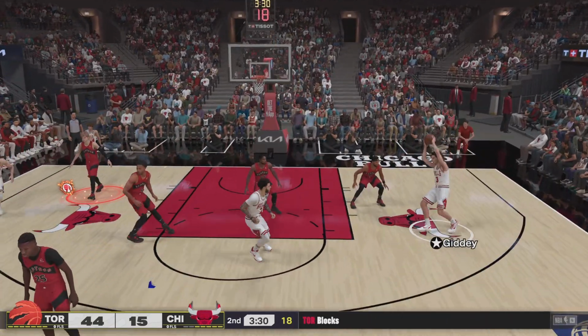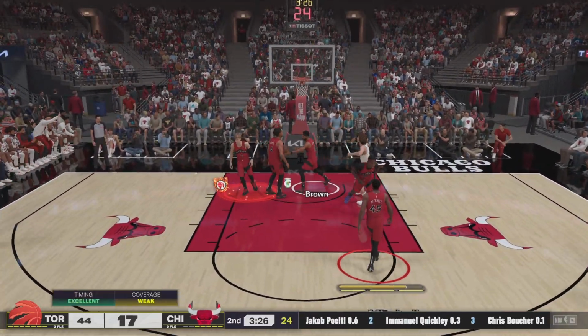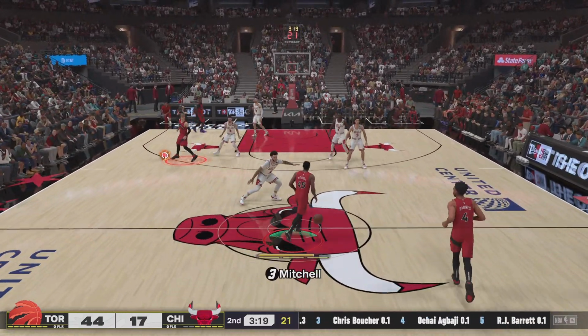Second quarter of action, about a minute and a half played. Here's Giddey. Oh, and makes it with the kiss. Giddey's got 6. Looks like we're starting to see a pattern here. Not afraid to get in the paint and get wet.